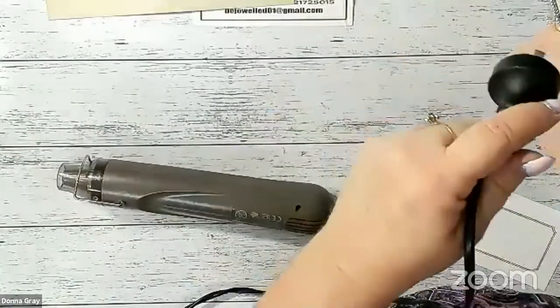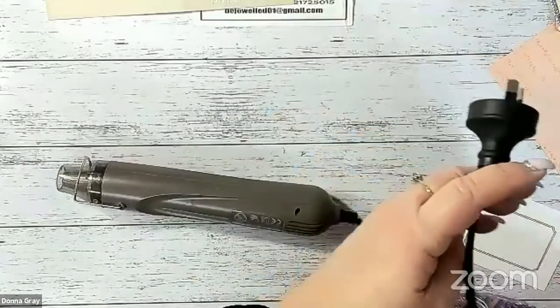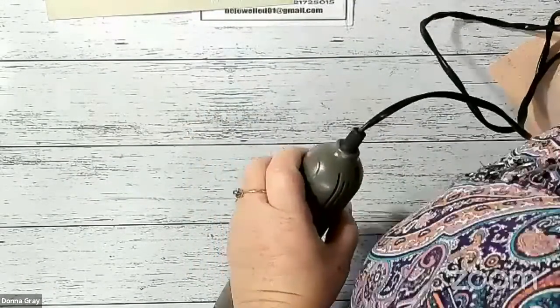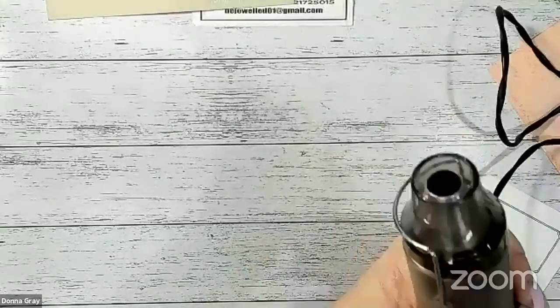Okay, so I'm going to plug in my heat tool. Bear with me, people, while I plug that in. Okay, and we'll heat that.